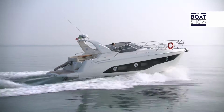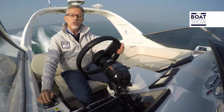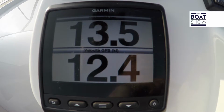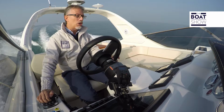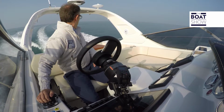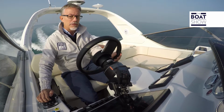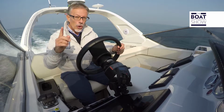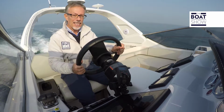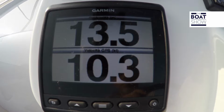It is pleasant to drive because it's very gentle and has a low minimum planing speed, around 13 knots. But now I'll try to find it precisely. I pull back a bit on the throttle, check the angle of incidence and look at the wake. No, I think I can still reduce my minimum speed. Well, this is the real minimum planing speed of the hull. 10 knots, quite low.